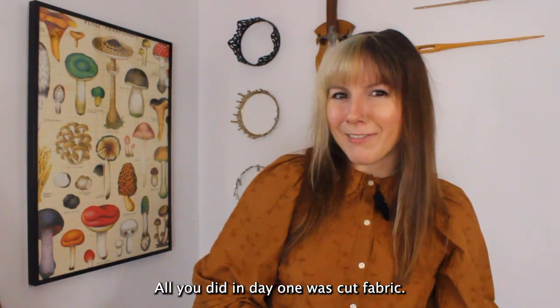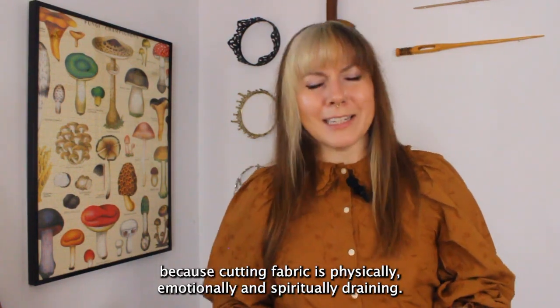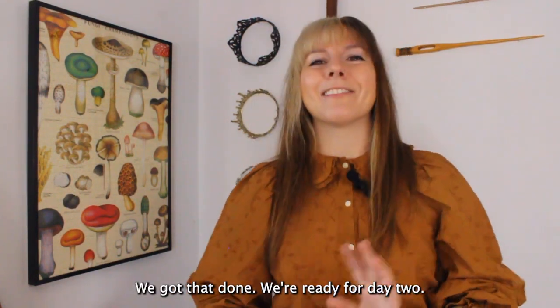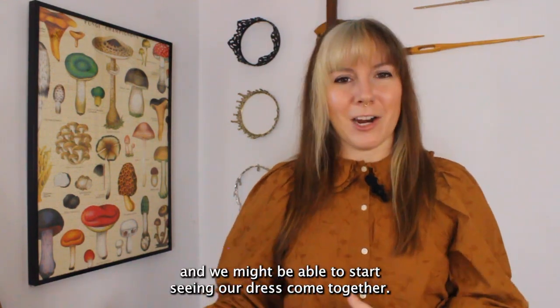Cutting's all done. Okay, welcome to day 2. Hannah, all you did in day 1 was cut fabric. Well, that's because cutting fabric is physically, emotionally, and spiritually draining. We got that done, we're ready for day 2. Today should be a little bit more productive and we might be able to start seeing our dress come together.